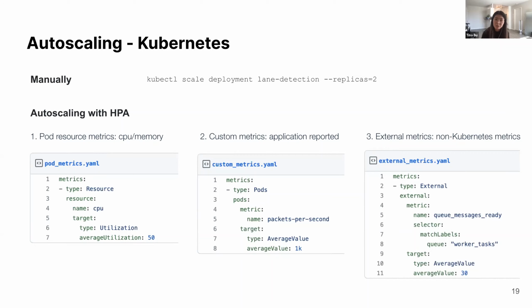Most likely you'll want to automate this so your system dynamically adjusts to demand. And this demand is usually represented as some metrics with a threshold. Here are 3 kinds of metrics Kubernetes supports as of today. First, you can use some per pod resource metric, this being either CPU or memory usage. And this example here just tells Kubernetes that if on average your pods are consuming more than 50% of their CPU requests, scale up.